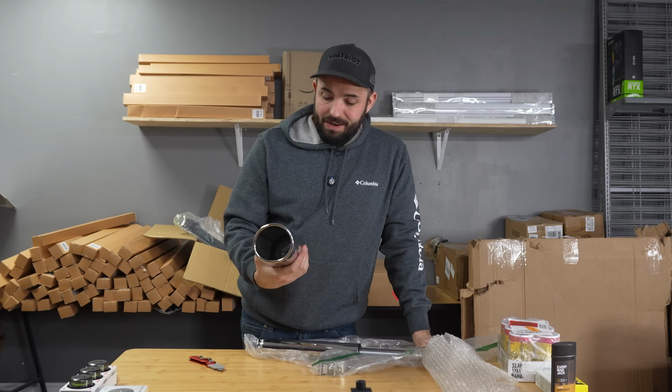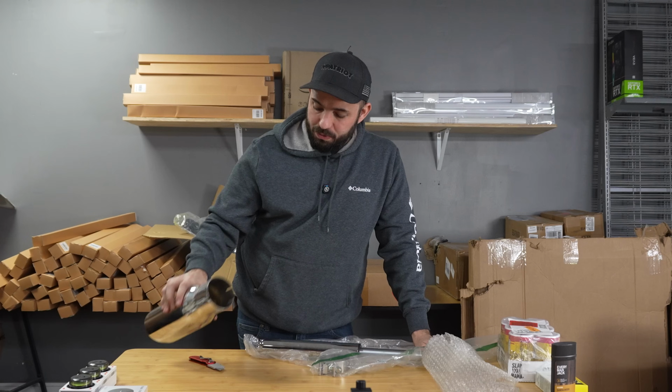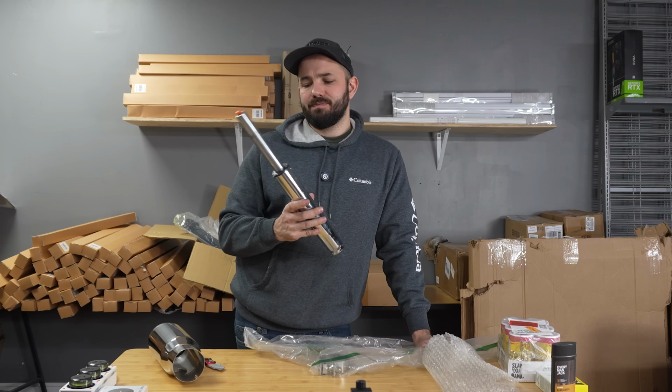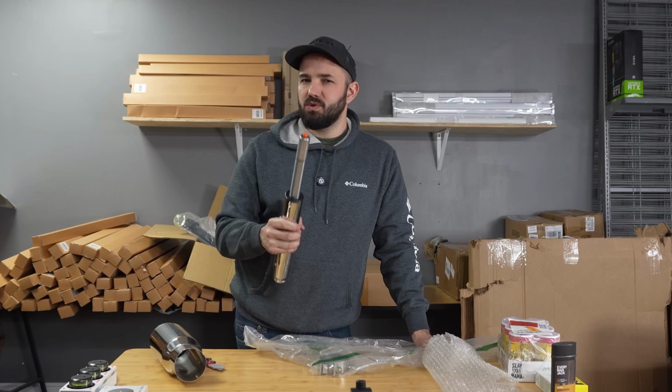All right, so next we have a Dynamax exhaust tip. This thing's about 35 bucks brand new, and this one has a nice dent in the side, so it's probably not gonna be worth too much. And for some reason, in the exact same bag was this. This is a strut for a computer chair. So that's about useless unless you know exactly which one it goes to.